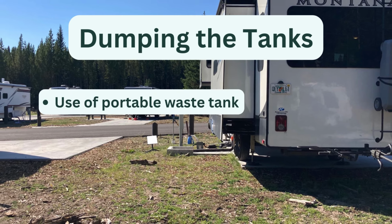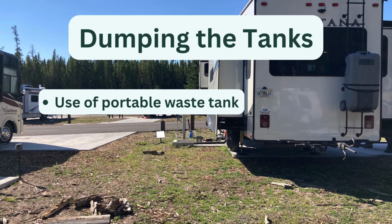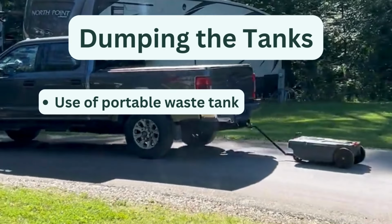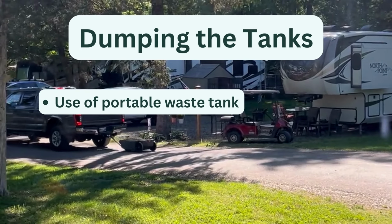The second option is a portable tank. If you want to dump your holding tanks without leaving your campsite, you'll need to purchase a portable waste holding tank. RVers can empty their black or gray tanks directly into this portable tank, then transport the portable tank to a dump station to empty it.